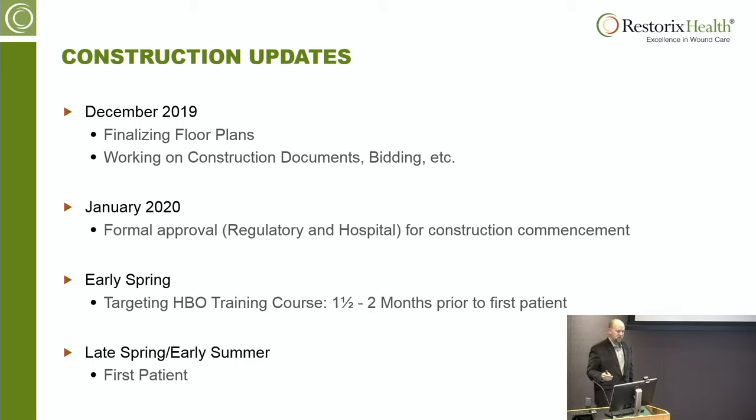And then, of course, we move along a timeline. So we assemble those documents, and then we move on to bidding. And then finally, once the bidding's awarded, those hammers start to swing. Once the hammers start swinging, it's usually 60 to 90 days of construction for the center to open. Of course, we have regulatory approval on the back end.